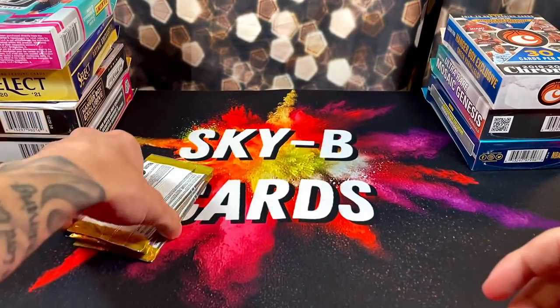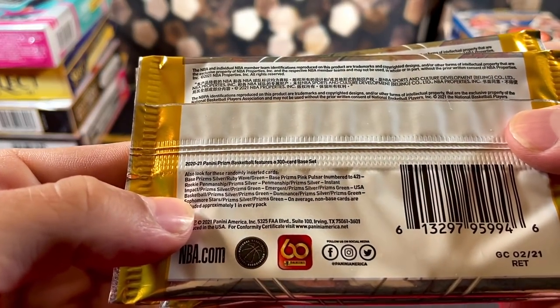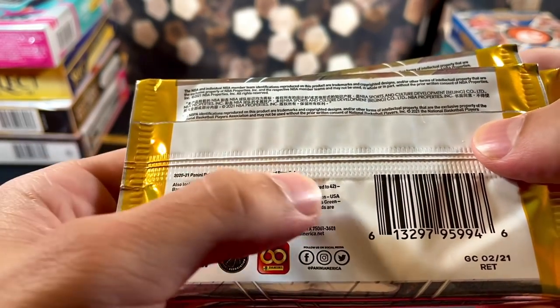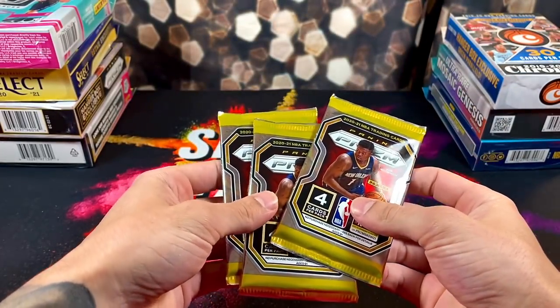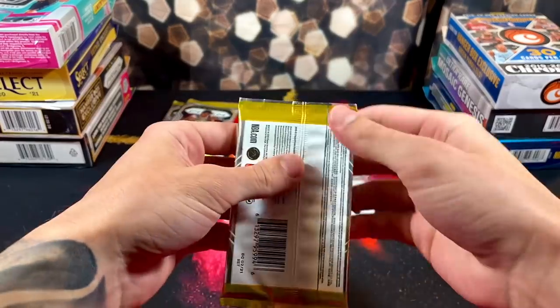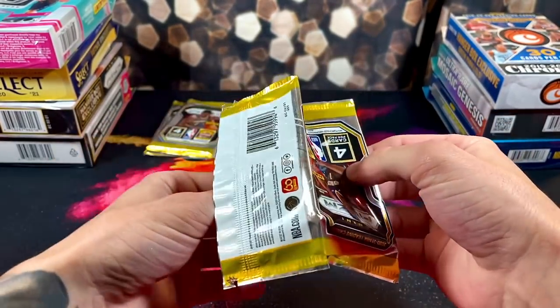Get this out of here. You guys can see on the packs, down here, there's Ruby Red Waves and Pink Pulsars numbered to 42. People are commenting that they were pulling autographs left and right as well. So let's see what we're able to pull ourselves.